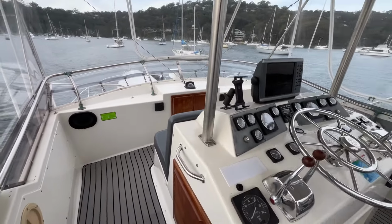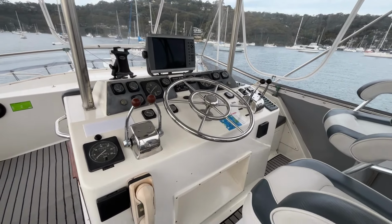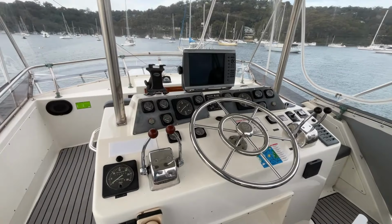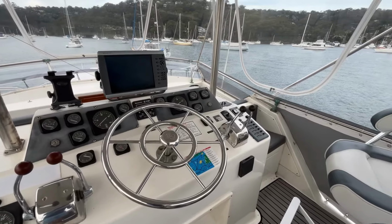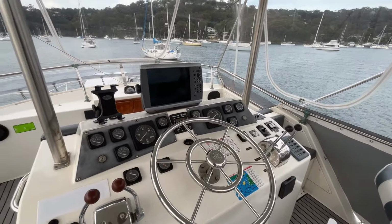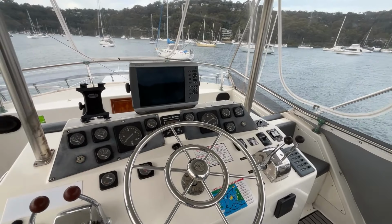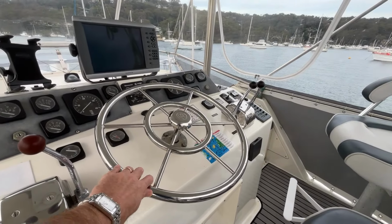But let's have a look at the helm. That's the one helm position on the 38 Mariner. You can see here that we've got the engine controls for the 2 Caterpillar engines. We'll take a look at those in a moment when we go downstairs into the engine rooms. You can see there that we've got the throttles. You can see we've got all the navigation equipment there. There's a multifunctional chart plotter just ahead there, as well as this classic big wheel.